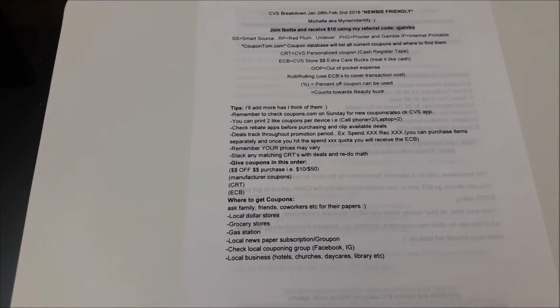Also keep in mind that for anyone new with CVS, you would have had to have your extra care card active 2 weeks prior to shopping in order to get any CRTs that are due to come out that week for everyone across the board. I have seen sometimes that you may get them after a week of having your extra care card signed up, but typically they tell you after 2 weeks of having your card, you're able to start getting those CRTs printed off. So let's hop right into it, guys.